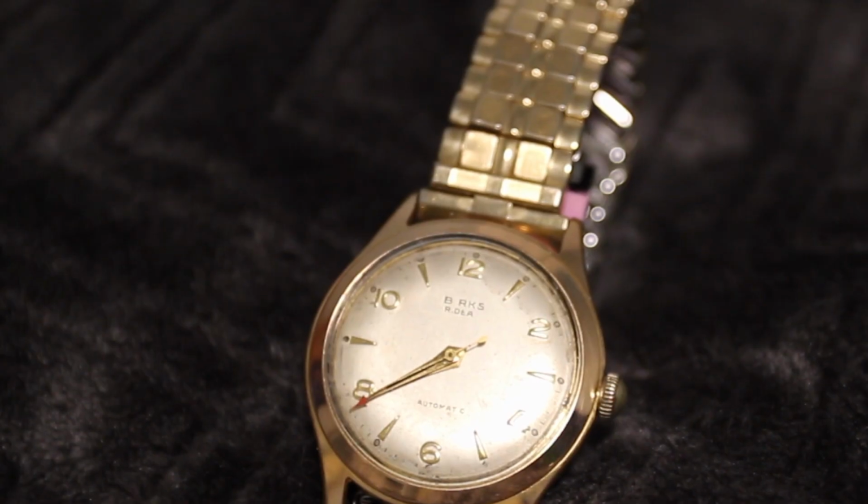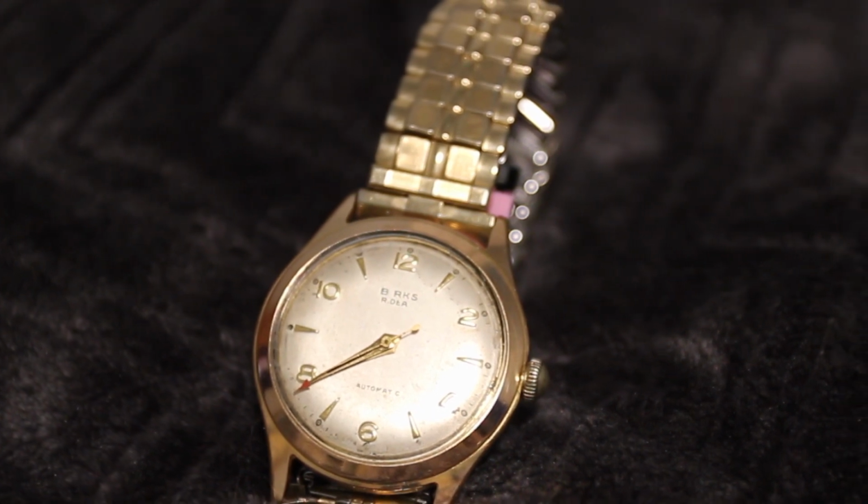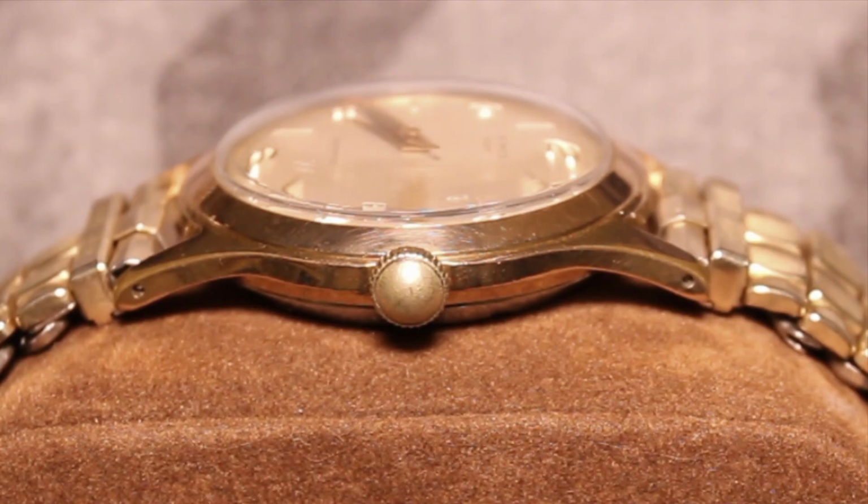And lastly is this Birks watch. I think the eye's actually missing. It's gold. I'm not a huge fan of gold accessories, but again, I do appreciate the aesthetics and the design of this watch.